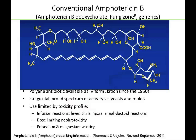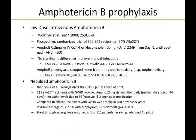Conventional amphotericin B, or amphotericin, that we've been using since the 1950s. Fungicidal, broad activity versus yeasts and molds, but toxicity profile obviously is the problem. Fevers, chills, rigors, anaphylactoid reactions, nephrotoxicity, potassium magnesium wasting, and yet this drug has been looked at for prophylaxis.